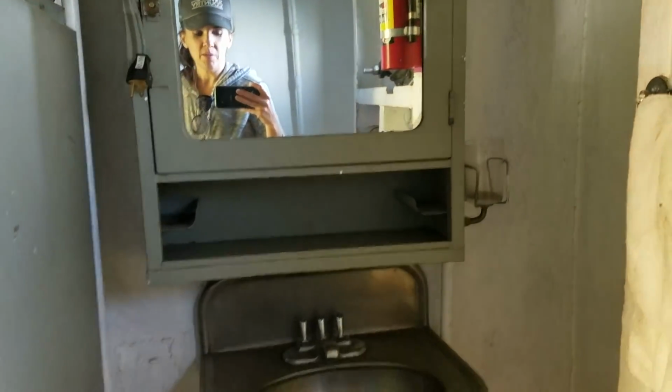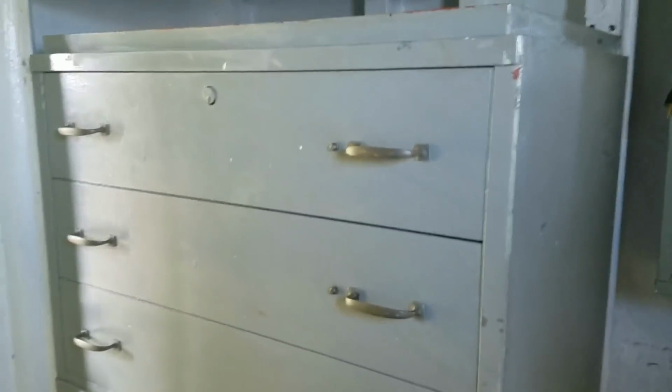Okay, here was the officer's head. It was a little bit more privacy. You had only 6 guys to share it. Yeah, a little bit more civilized. They had a shower and a toilet, and a sink for 6 people. Oh, and then look at all this storage they had. Lucky guys. And this is the officers' quarters. Petty officers over here. They're enlisted.